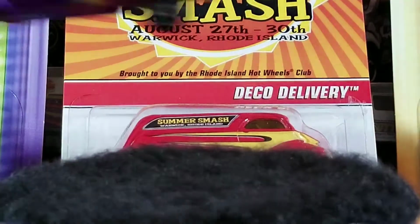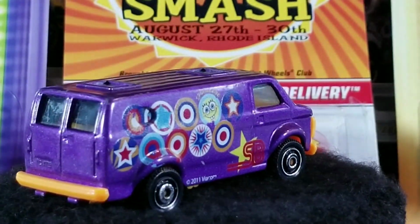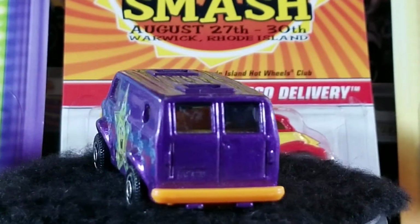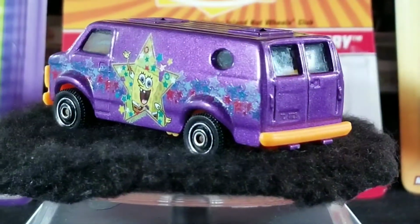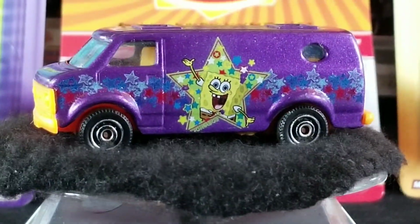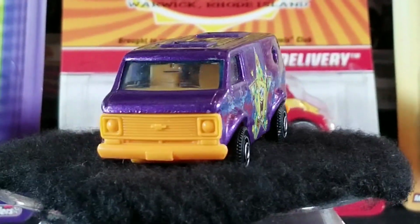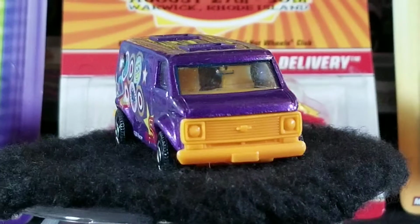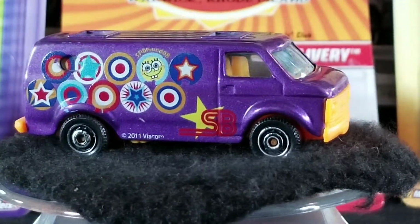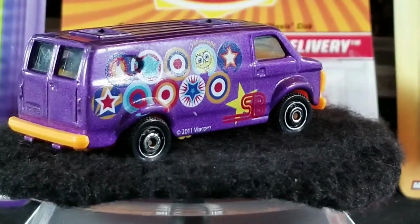Another Matchbox I picked up loose for cheap is a SpongeBob Chevy van. Didn't have this SpongeBob version, and I found it just for a couple bucks, and it looked like it was in really nice shape. It didn't look like it was too banged up. If I do buy loose, I try to find ones that are in nice shape and not ones that are all scratched up. If I want one to display in my collection, I want one that's a nice example that is in good shape.